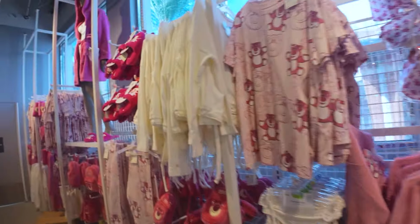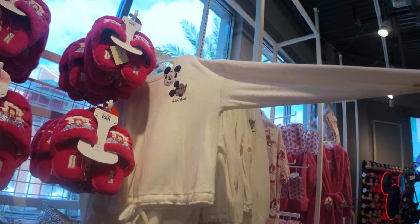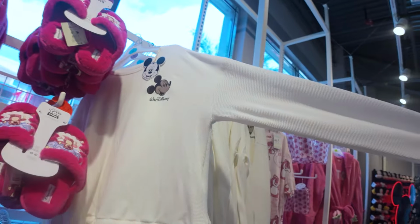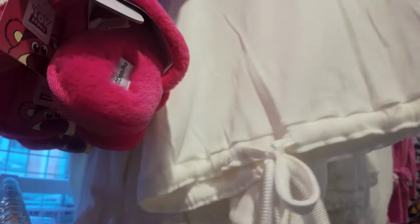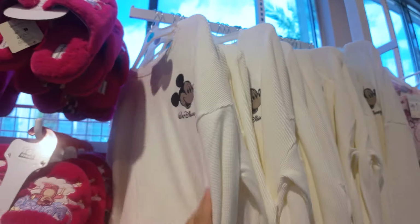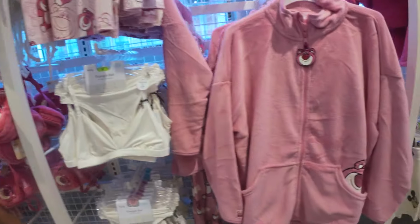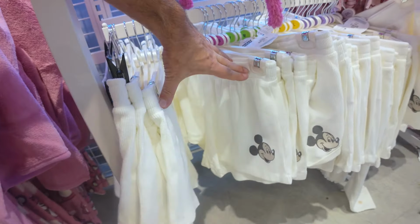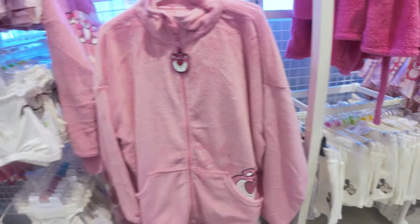Now, another new item here is this guy. Take a look at that. You guys told me what this material is. Waffle print is what you guys said. There's an embroidered Mickey on it, and then it has a cinched waist. You can tie it. Price on this was $17. That is a new item. And then down on the very bottom shelf here, they have the match. That's actually out of place. There it is, there's the match. The shorts are $14 as well.